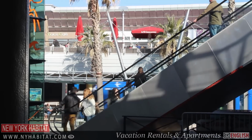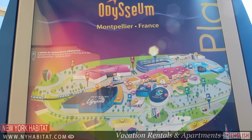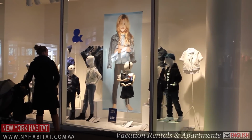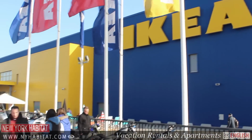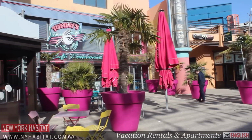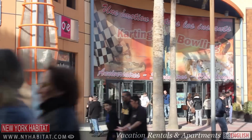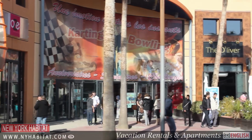Another major shopping destination in Montpellier is the Odysseum. This massive complex, located southwest of the center of Montpellier, offers big brands such as IKEA, Zara, H&M, and Apple. You'll also find plenty of entertainment with restaurants, bars, a bowling alley, a rock climbing facility, and more.